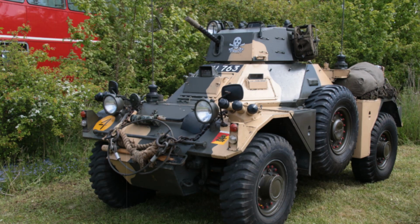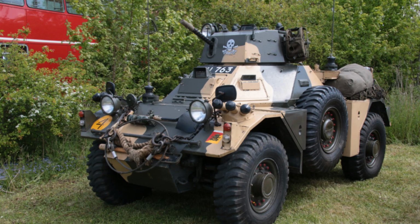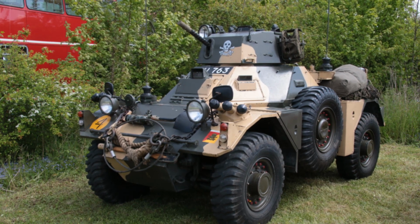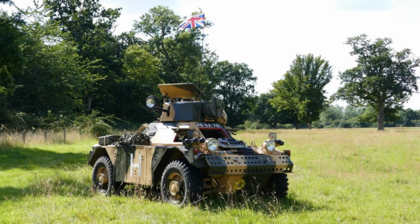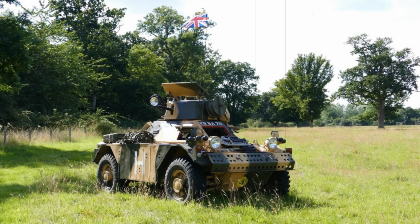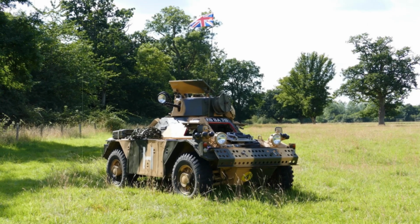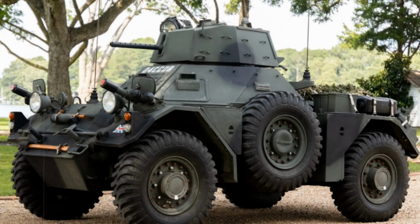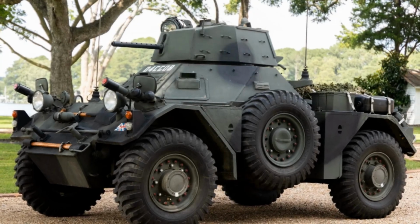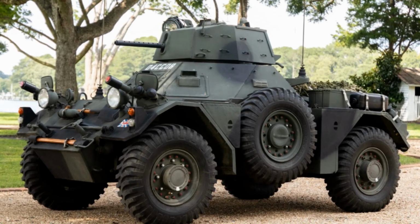In the mid-20th century, Great Britain faced the need to update its armed forces, considering the rapid development of technology and new threats. One solution to enhance mobility and protection in combat situations was the development of an armored vehicle capable of operating on the front lines and providing reconnaissance capabilities. This led to the creation of the Daimler Ferret, a four-wheeled armored vehicle designed to adapt to various combat conditions.